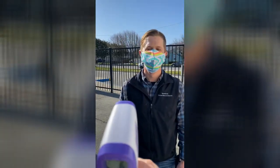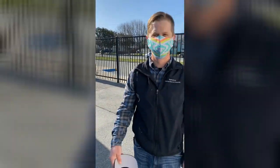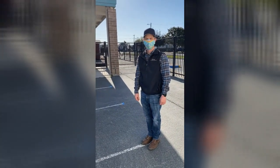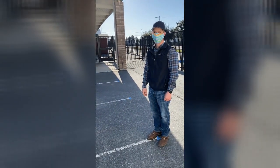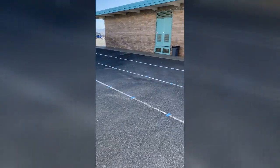Not sure if you're going to be able to see. Here comes the thermometer, and it's a quick check, just like you've seen in stores and restaurants and everywhere else in the world right now. Once all of the students are in line and their temperatures have been taken, the students will follow their teachers to their classroom. So here are the lines for kinder, nice and socially distanced. They will line up here.